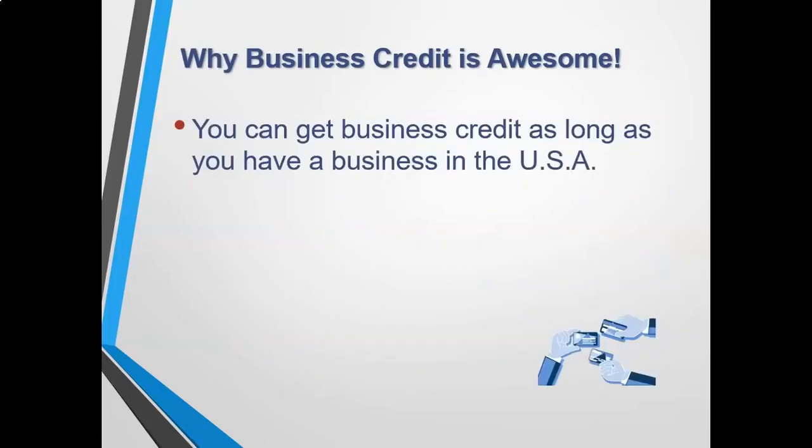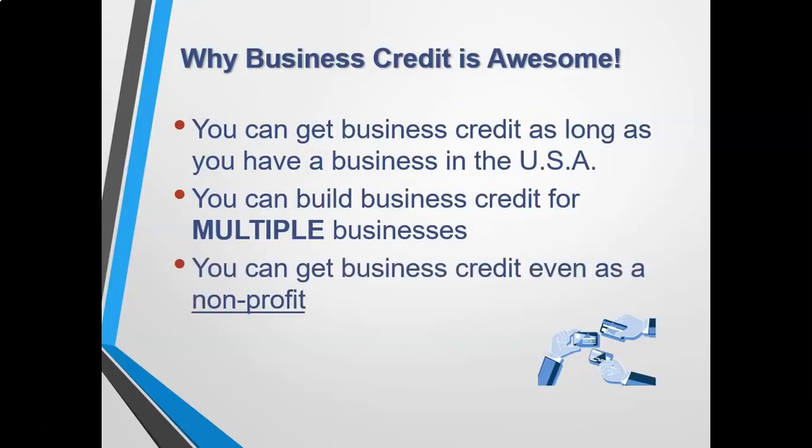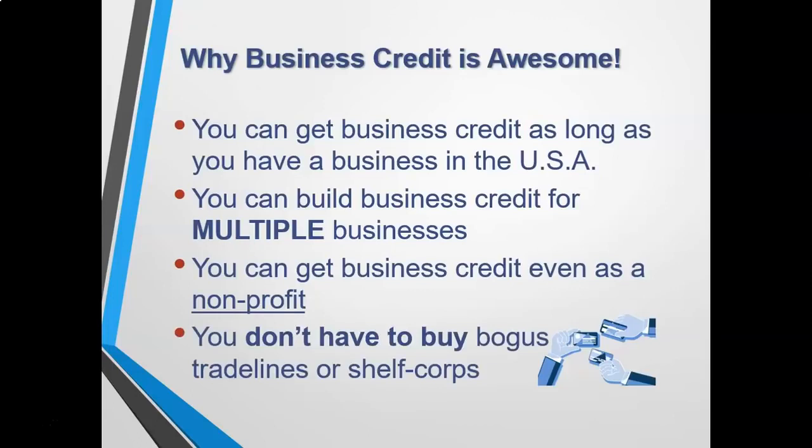You can get business credit as long as you have a business in the United States. So you could live outside of the United States, but you can have a business in the United States and be able to start building business credit and getting loans and credit lines for your business. You can build multiple businesses and build business credit for each of those businesses. It's really unlimited. You can get business credit even as a nonprofit. You don't have to buy bogus trade lines or shelf corps. We're not going to teach you none of that stuff.